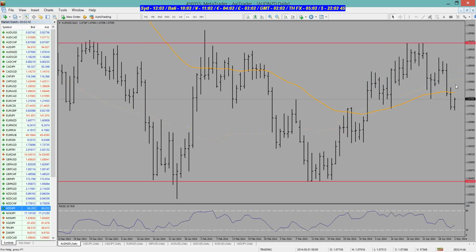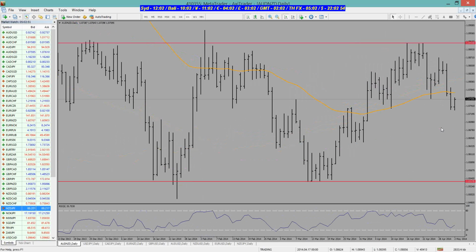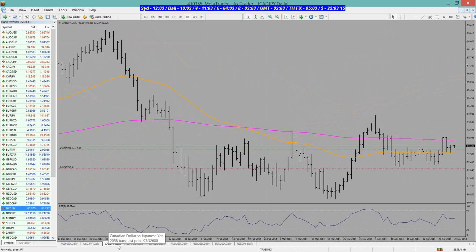Yeah, that's unfortunate. The Kiwi bolted and the Aussie didn't go with it. Surprised the hell out of me. Surprised the hell out of everyone, I suppose. But yeah, stopped out of that yesterday, unfortunately. It's twice I've been taken for a ride on that. These ones, dollar yen, CAD yen, are looking okay.